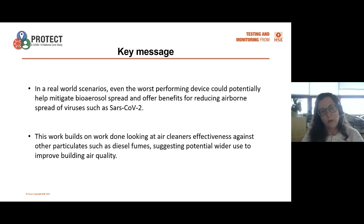I'd also like to mention that although this work was done under the NCS Protect research project, it also builds on work HSE have previously done looking at air cleaners to remove other airborne particulates such as diesel fumes, and I think that this work plus the work we've done previously suggests that air cleaners do have quite a wide potential to improve building air quality and protect workers. Thank you for listening.